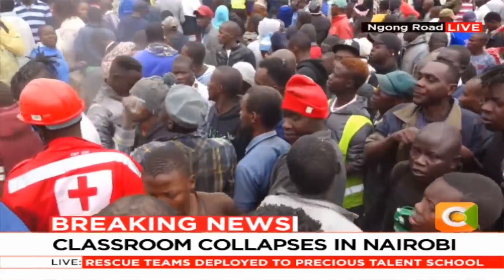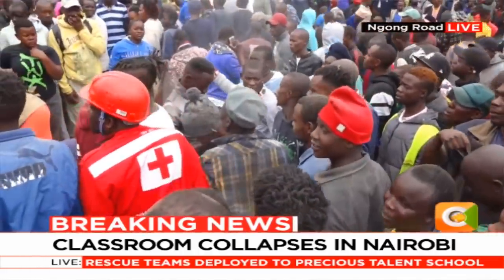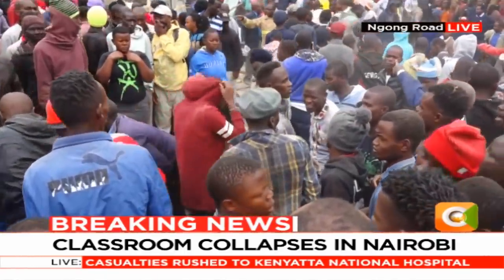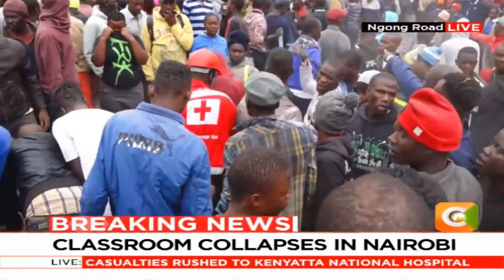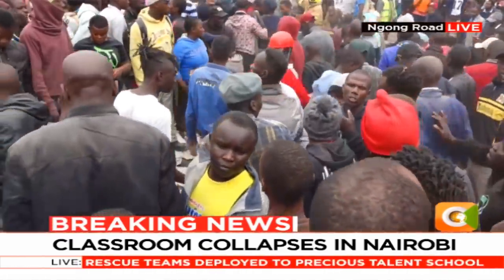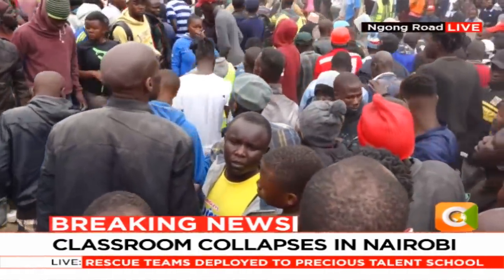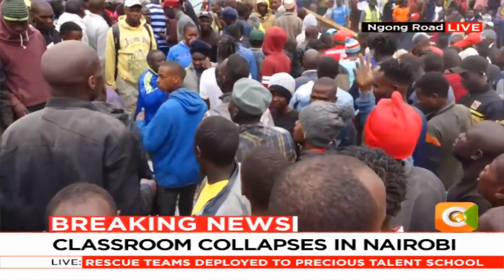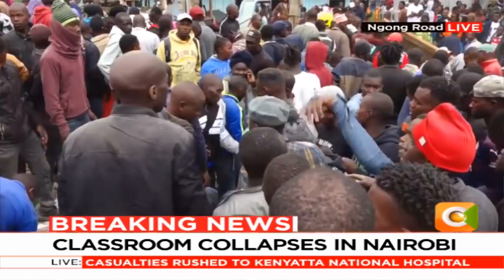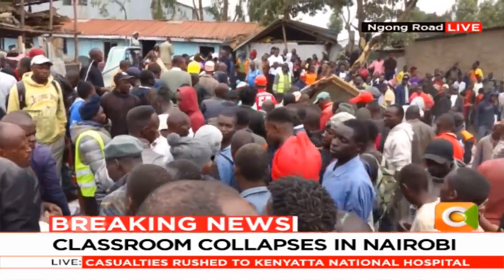Again, 5, according to the St. John Ambulance, have been taken to the Kenyatta National Hospital, but according to the Kenya Red Cross, who are retweeting what the E-Plus ambulances are saying, 4 pupils have been taken to the Kenyatta National Hospital via the E-Plus ambulances. That's the information that we have so far, but efforts to rescue as many as possible continue.